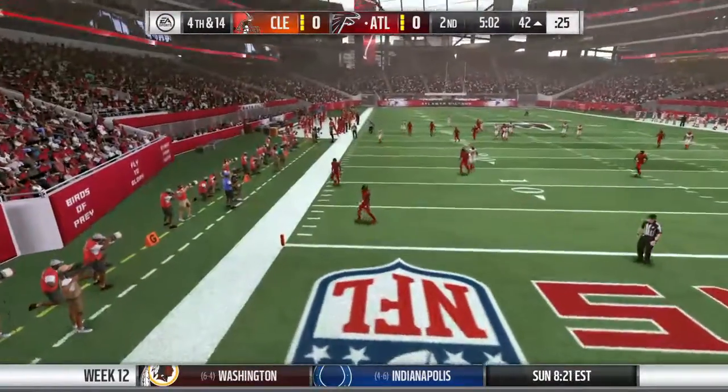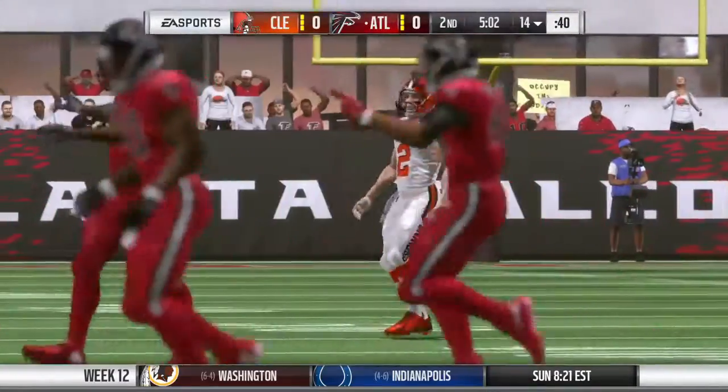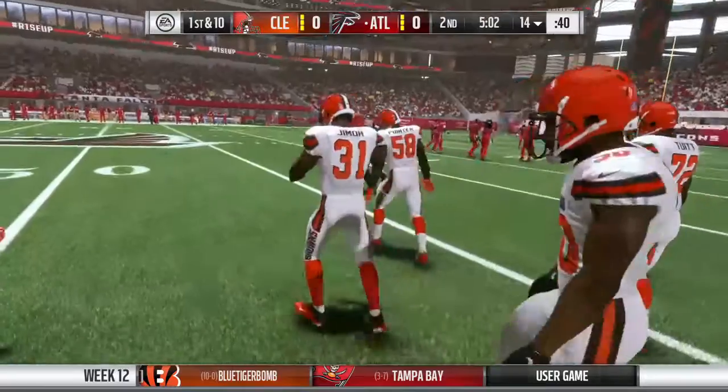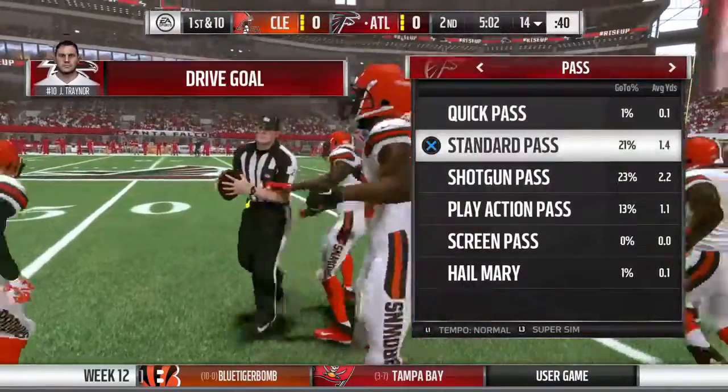And they won't risk defending a return here. That one's out of bounds, and it'll be spotted at the 14-yard line. And now the Browns get ready as they head back out there.